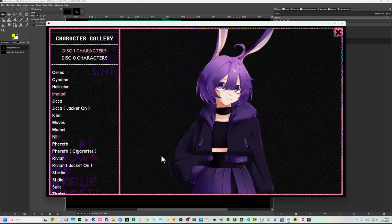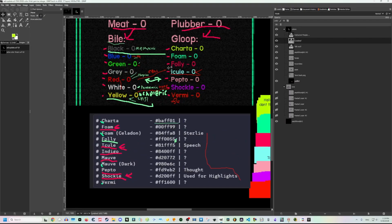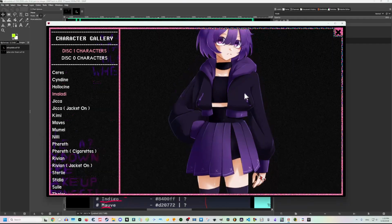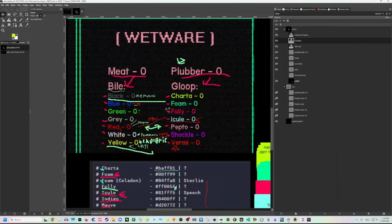Melody is very purple. Yeah, purple isn't here, but Shockle is. I'm willing to bet that means this is not a comprehensive list of colors that matter, maybe not even close to comprehensive. Or maybe the purple here is not Shockle, because that means compassionate purple. So maybe it's this plus the humors that are the important colors. I don't know.